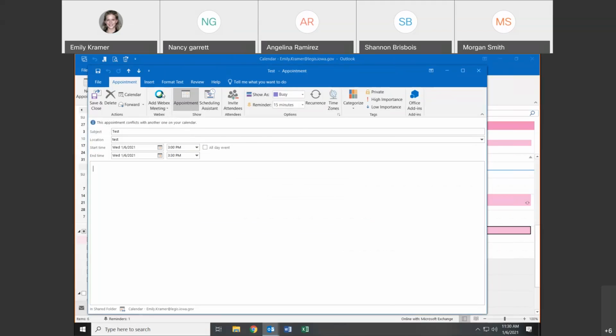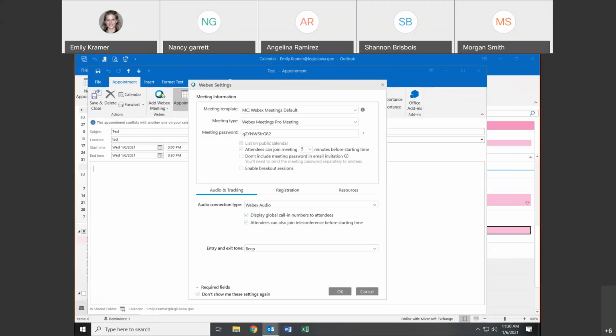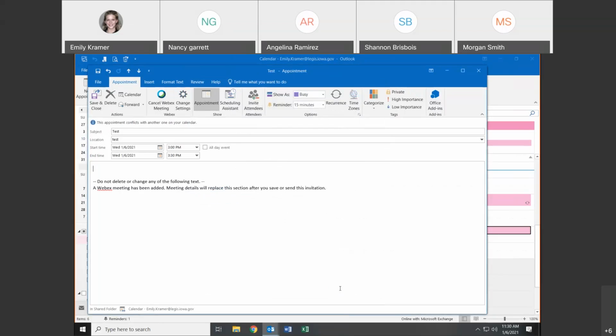What this does is it puts in the information for joining the meetings. It allows you to set this however you want. You can limit the amount of attendees. You can include the meeting password in an email. There's all sorts of settings. I usually stick with the regular setting and just have a meeting password. And then it says, meeting details will replace this section after you save or send this invitation. So that's what it will look like initially.